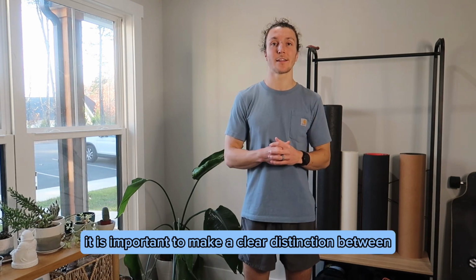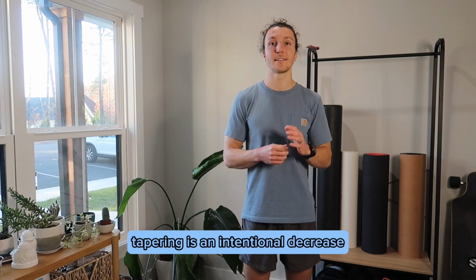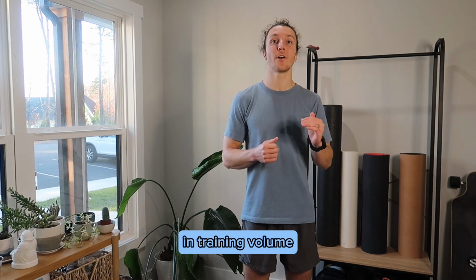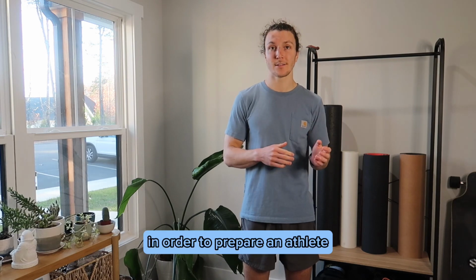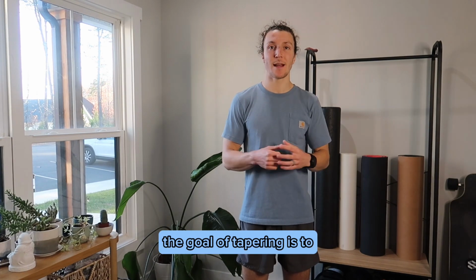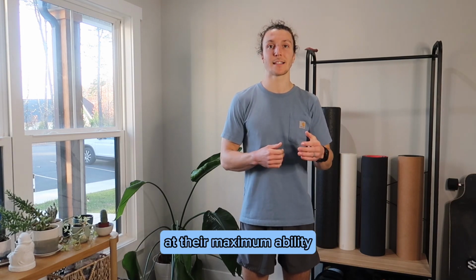It is important to make a clear distinction between detraining and tapering. Tapering is an intentional decrease in training volume, but not intensity, in order to prepare an athlete for competition. The goal of tapering is to reduce residual fatigue and allow the athlete to perform at their maximum ability.